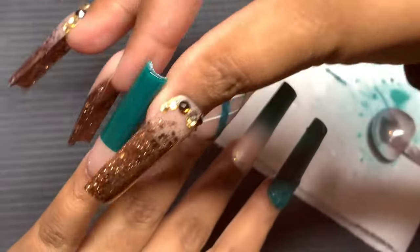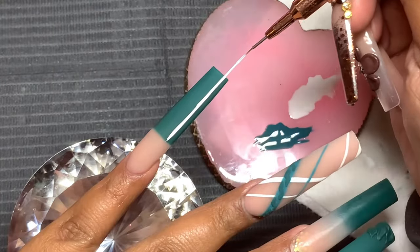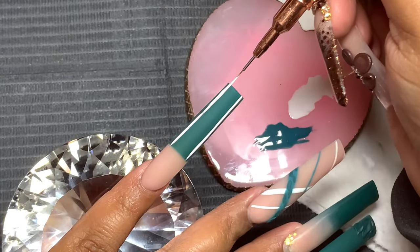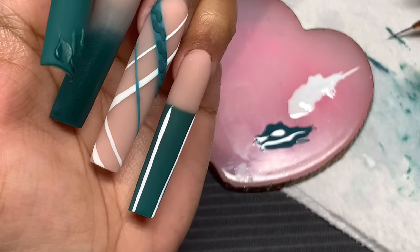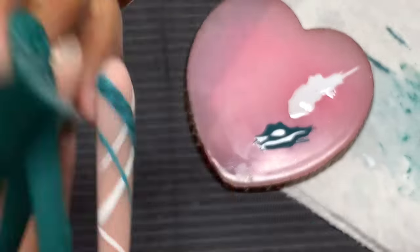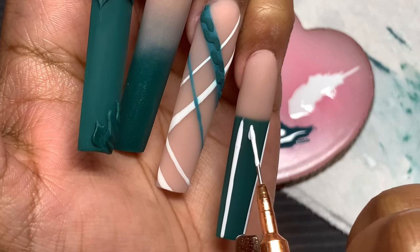So after that, we're gonna go ahead and add another layer of matte top coat. Like I said, I really didn't know what I was gonna be doing, you guys. So I just went with the flow and did each of the nails as I was going, you know what I mean? So now the sweater effect here on this nail is gonna be white. I did a reel on my Instagram, and I think I did post it here on my shorts on YouTube, if I'm not mistaken. But it was with this sweater weather acrylic, and I did an ombre with it, and then I used a white to create the sweater effect, and it looks gorgeous, you guys.